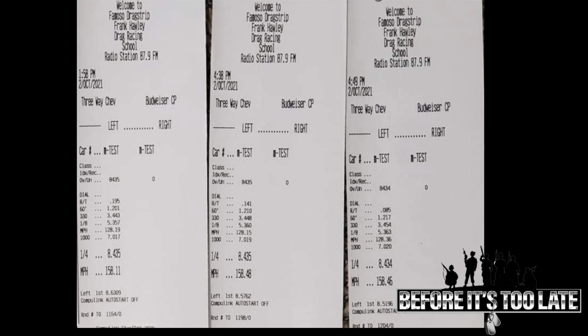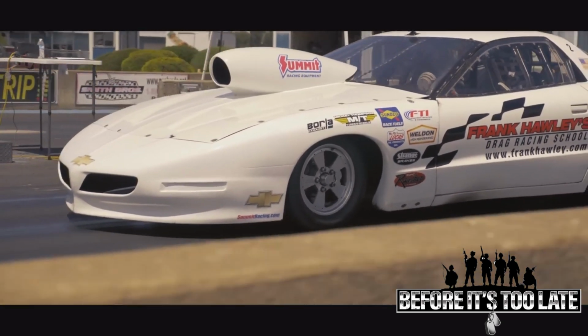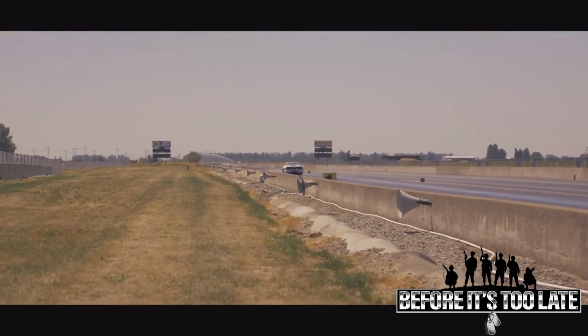Now look at each of the time slips. These were done within hours of each other. And if you look, they're all 8.4 seconds in the quarter at 158 miles an hour. That is consistency. Now, Frank takes these time slips and sends them into NHRA, and that's how you earn your driver's license. Unless you're consistent and safe, Frank won't approve, and you will not get your NHRA drag race license.